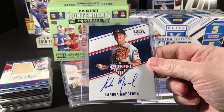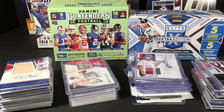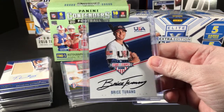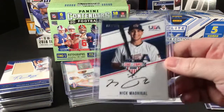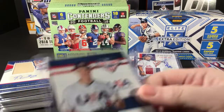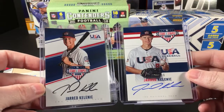Landon Marceau, this is to 25. It's a good card there. Bryce Terang, another nice hit there. Nick Madrigal, really good card there. And this is an interesting one. Ended up with 2 Jarred Kelenic autographs, which is very sweet.